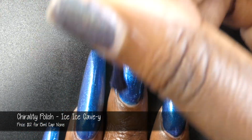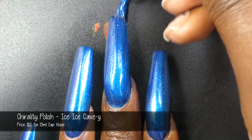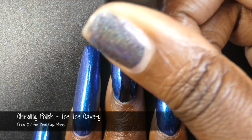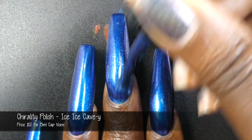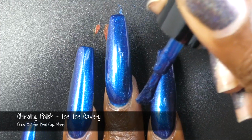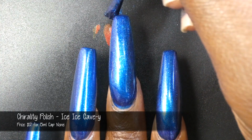This polish had a good formula. It was on the thicker side, but I didn't have any application issues. I will note that this one does not like being overworked, so be mindful of the number of times you go over the area. On the first coat, you kind of saw how I was really overworking it, and the brush started picking up what I had already put down, so just be mindful of that.